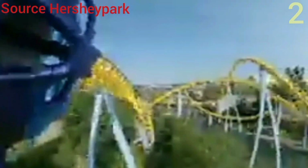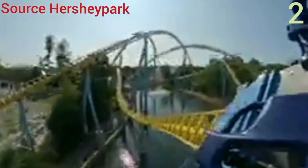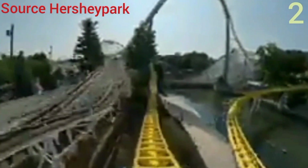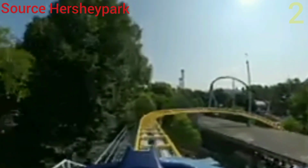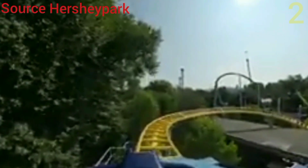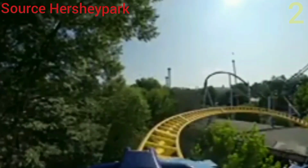My personal favorite part of the ride is probably the wave turn outer bank moment. That's really fun, especially if you're sitting on the right-hand wing seat. In my opinion, the best seat on this coaster is any of the right-hand wing seats, but preferably the back row right-hand wing seat. That's where I always ride. A lot of people love this coaster, and I love it too, but that's number 2. Moving on to number 1.